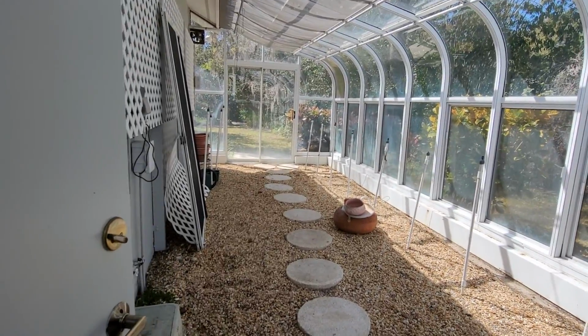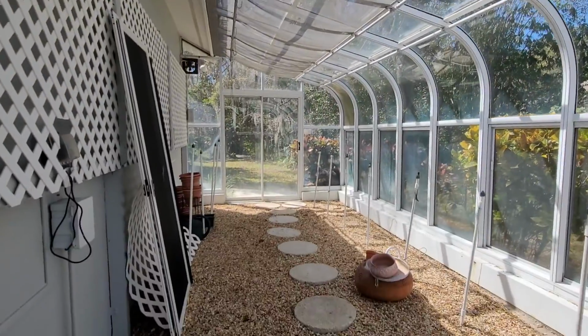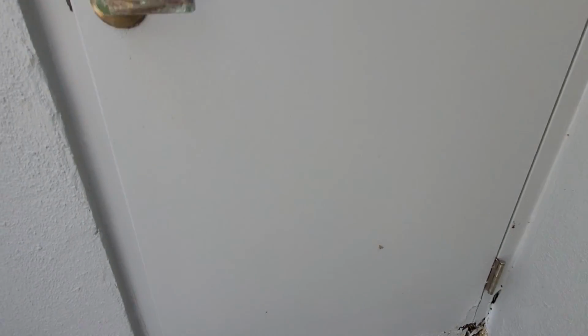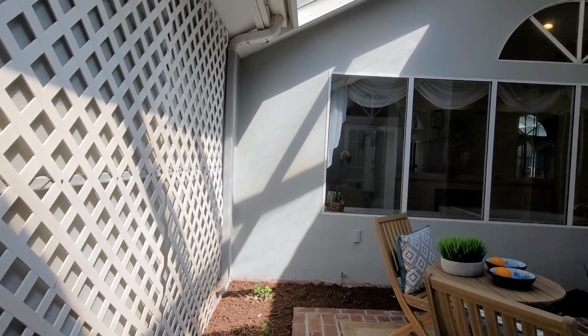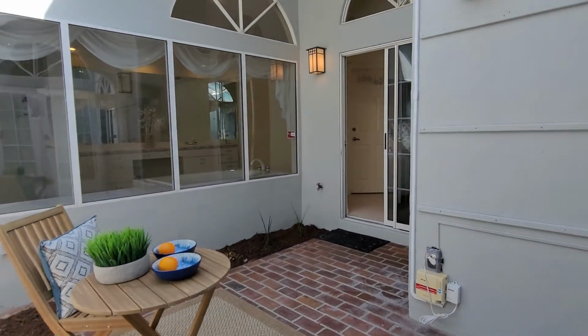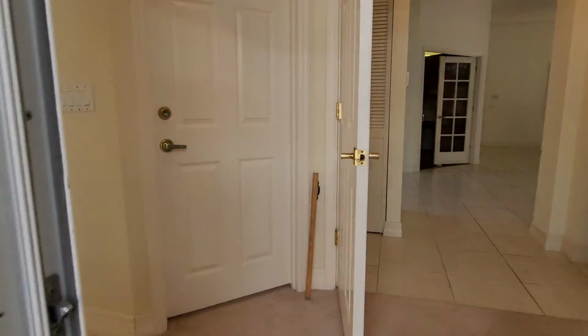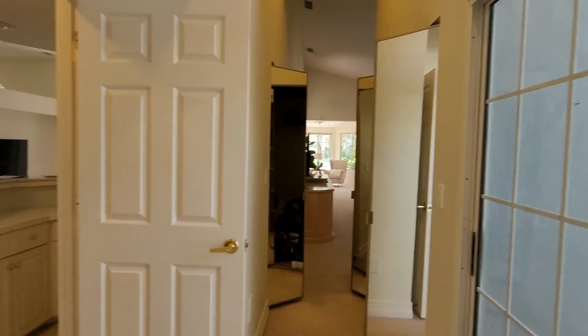This goes out to a little greenhouse. Okay, so the greenhouse definitely has had some water issues. That door is all chewed up. Okay, but as long as there's no termites, wood can be replaced. Okay. Well, they have that lock, so I don't know what's in there.